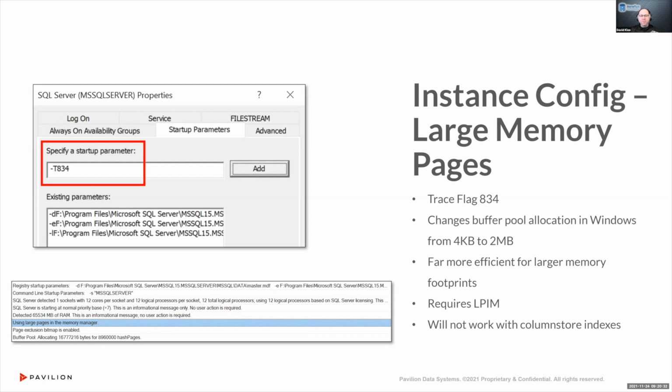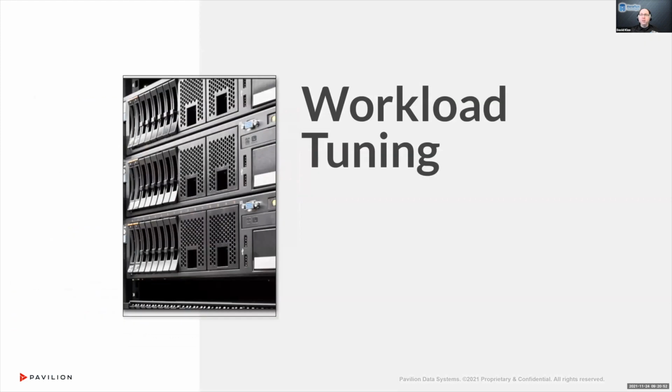It's not the most fun. It doesn't work with column store indexes. Microsoft is aware of this. Who knows what they're going to do with it. But bottom line, this is where you can make a pretty substantial performance gain. In virtual environments, we see anywhere from a 17 to a 40% performance gain just by making your memory footprint more efficient. Now, that gives us our workload itself, the basic standards that you can apply to everything.